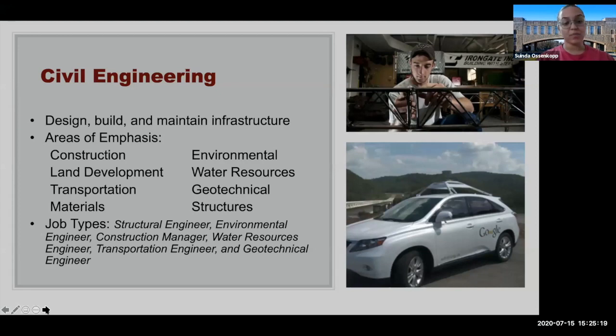And in the picture, you see the Google car. We have a Google car road on the Virginia Tech campus. If you drive by Virginia Tech, you can see Google Road, where Google actually uses the road at our school to test their AI cars, their self-driving cars. I think that's also something really cool that Virginia Tech allows Google to do.